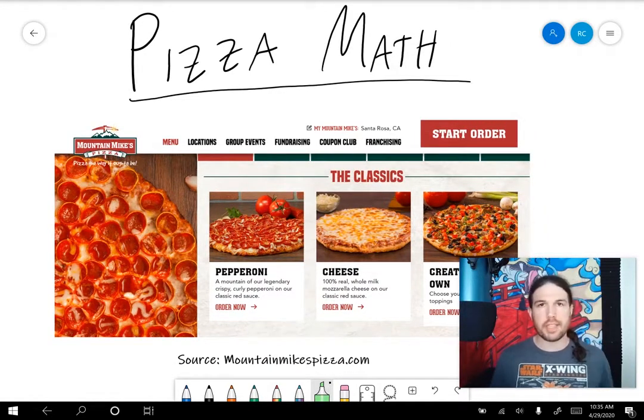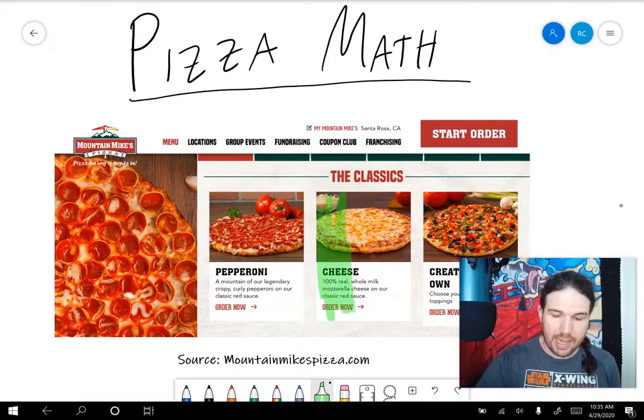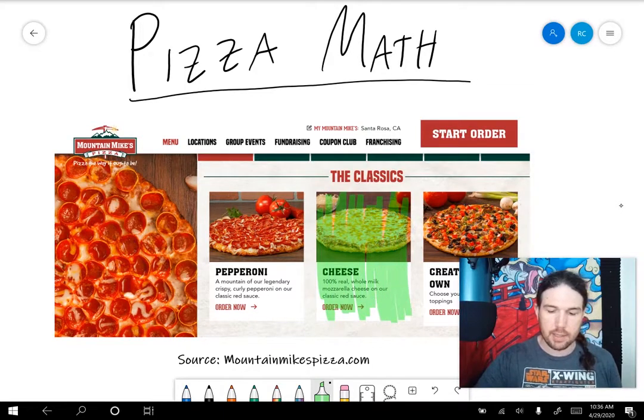Now, for this particular exercise, I want to eliminate as many variables as possible. You'll have to do your own calculations with your own pizza place and your own choices of toppings and all of that. I'm going to go with just a classic cheese pizza.